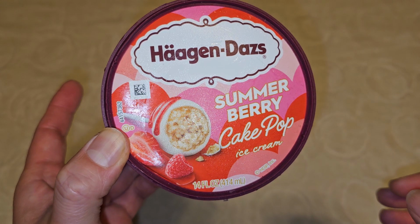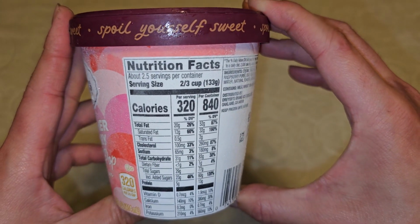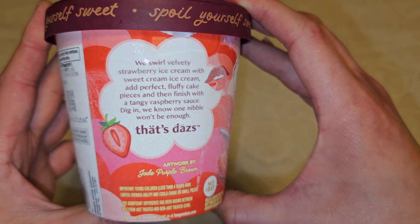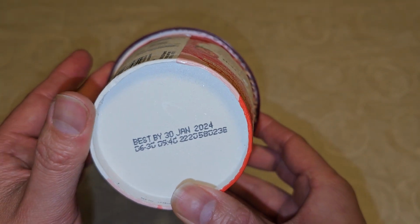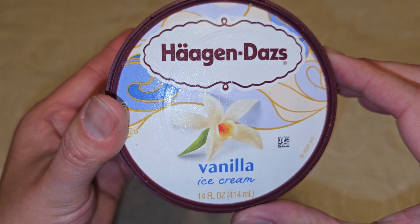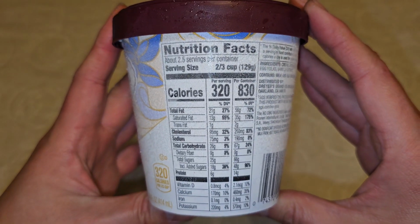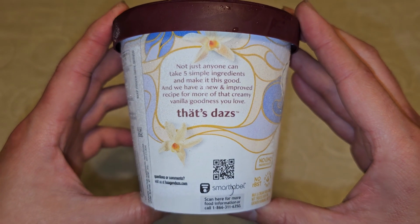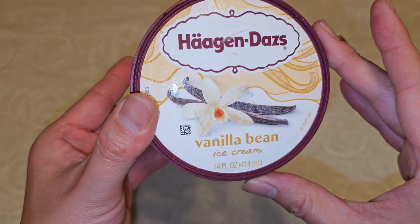All right, next we got Summer Berry Cake Pop. Looks like that. 320 calories. You can see the nutrition facts. The ingredients. Their flavor description. All right, and expires January 2024. Vanilla. Okay, vanilla, 320 calories. Here you can see the nutrition facts, the ingredients, and the description. Okay, expires October.